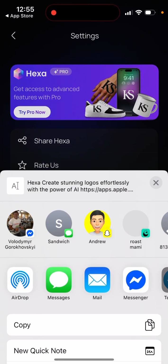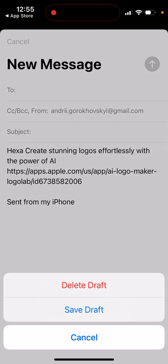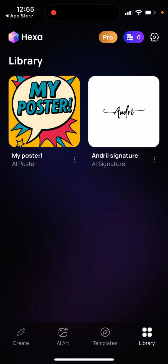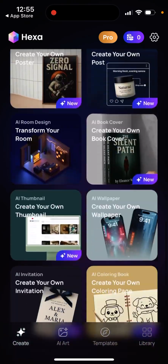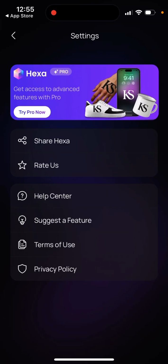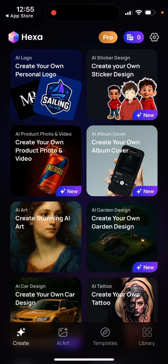I don't think they have any kind of invite codes yet. No promo codes, no referral codes. Otherwise, I would just share it with you. So at the moment, this is just what they have. And then, yeah, again, really cool app in terms of all of these use cases and all of these features which you can try with the app. So that's what it is. Yeah, try it out.